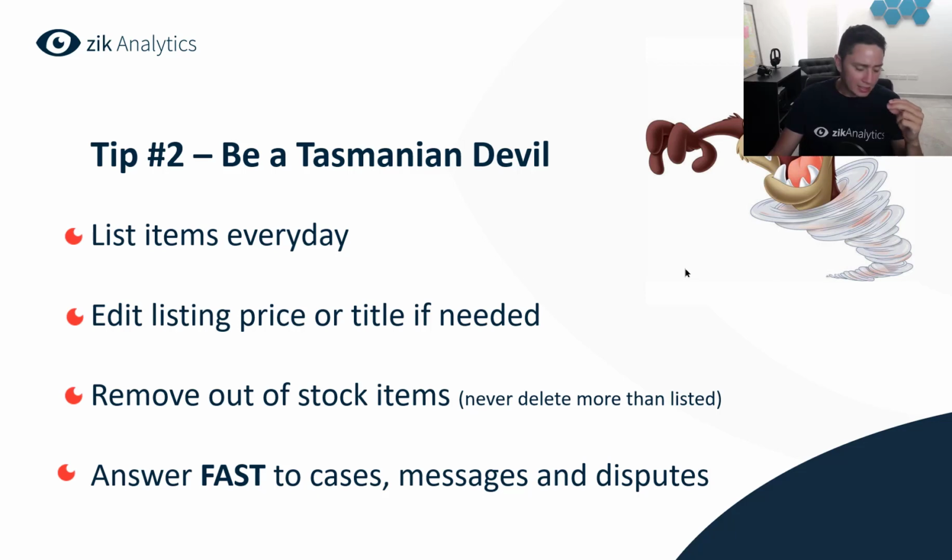Let's move to tip number 2, and it is: be a Tasmanian Devil. Now, as it sounds, you remember this cartoon from when you were a child and we were watching cartoons? How fast he's moving all the time like crazy, the Tasmanian Devil? This is exactly how you should manage your eBay business.